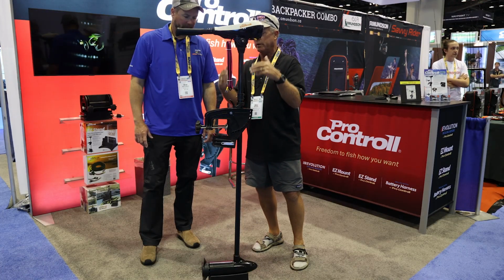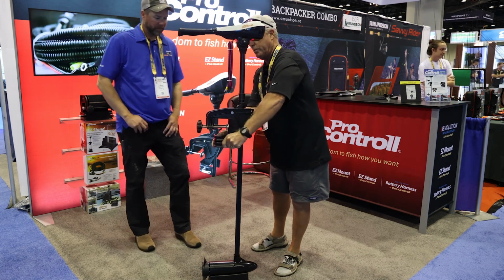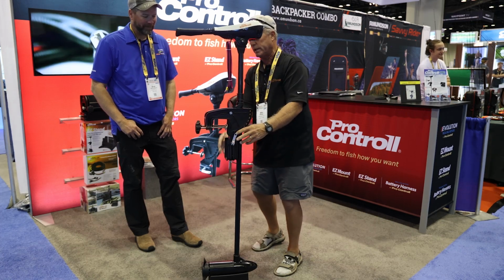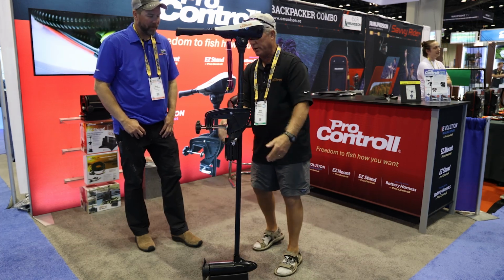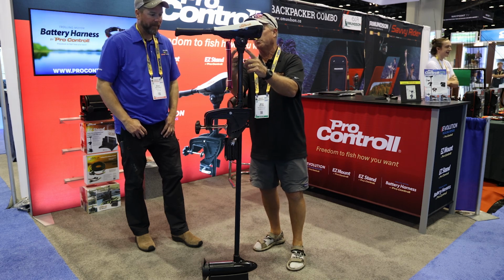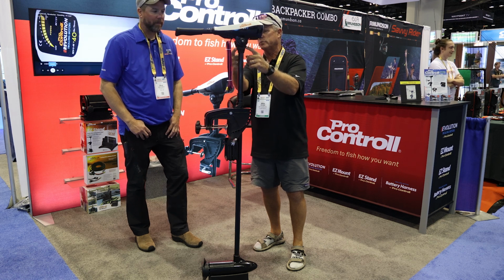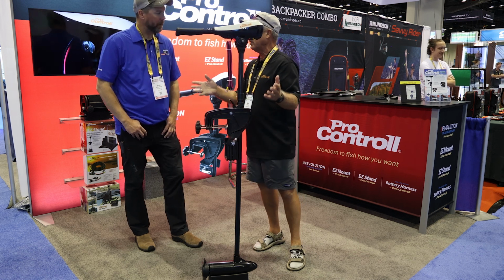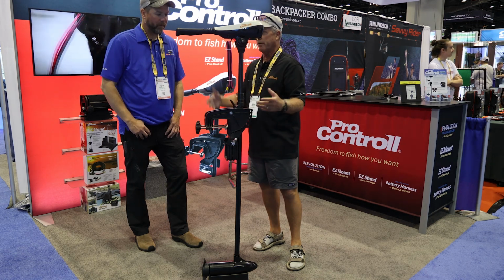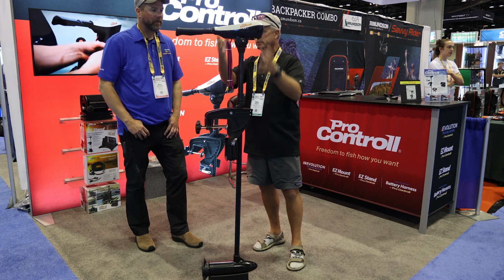Then, if you want to use it on the transom or the stern of the boat, you just loosen that up. You could either take this off, leave it down like that, or slide it all the way back. You just remove this bolt on the head, spin the head 180 degrees, replace that bolt, and it's ready to go on the transom. It comes out of the box ready for the bow though. We also have a model that has a stationary head or one that tilts up and down.